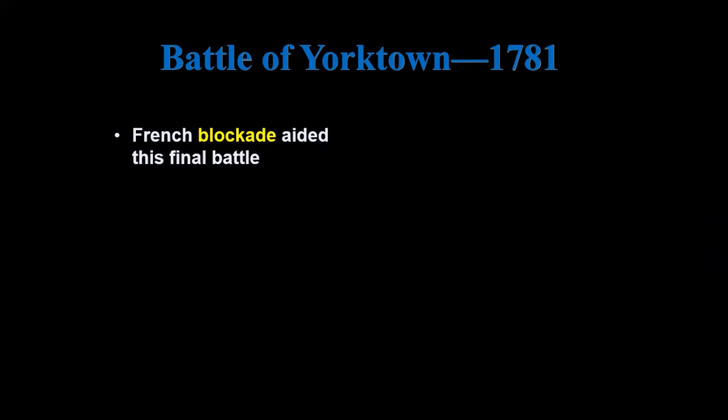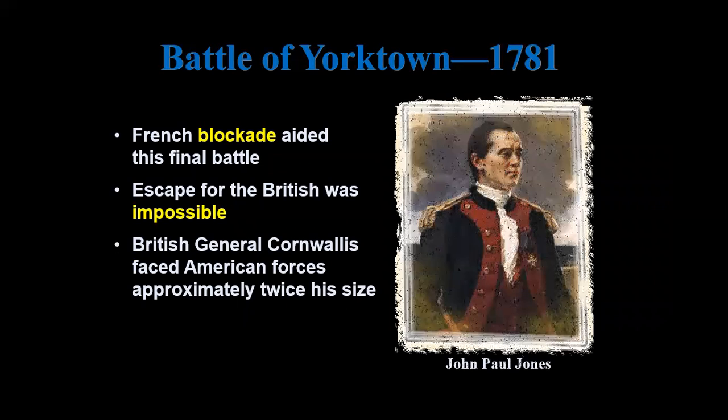So, the Battle of Yorktown, the French, they have a fleet of ships that are blocking the Chesapeake Bay. So, no British are able to escape from this battle. And they are going to force the top British general, by the name of Cornwallis. He's basically fighting an army twice the size of his own.